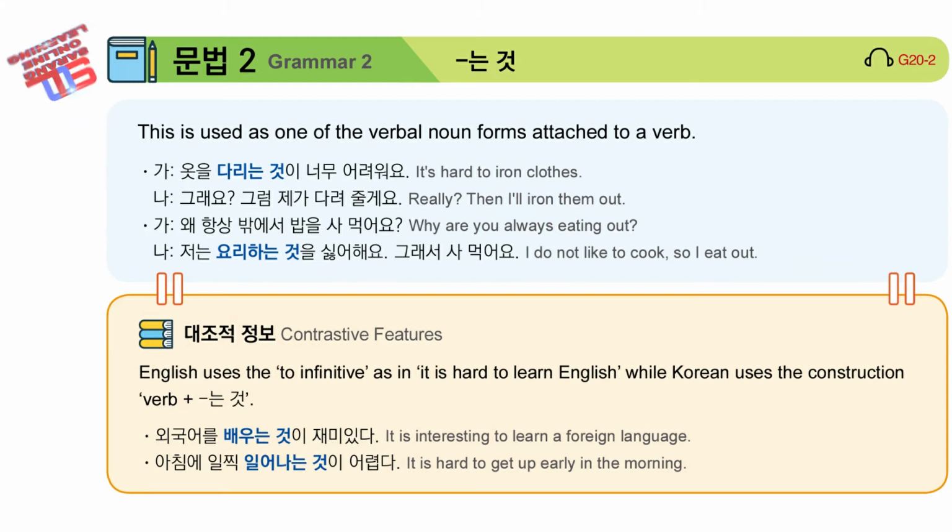In other words, this is used as one of the verbal noun forms attached to a verb. We can use it for activities that we enjoy or activities that we find difficult. So let's see an example below.